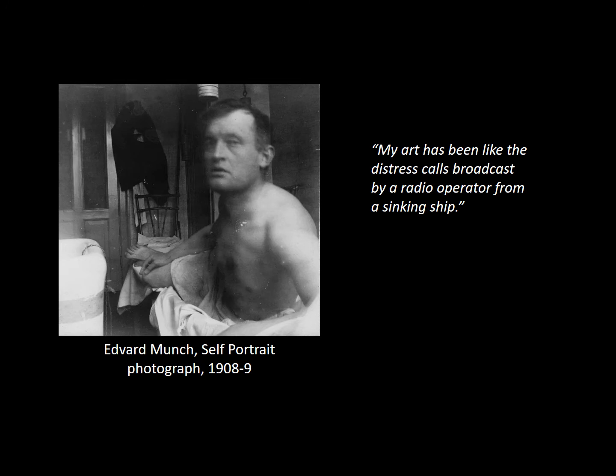And eventually, when he was in his early 20s, he got a scholarship from the Norwegian government to go to Paris. And actually, for much of his career, he moved between Norway and France and Germany until about 1908 when he suffered a breakdown. And from then until the end of his life in 1944, he really traveled very little and he limited himself to Norway.